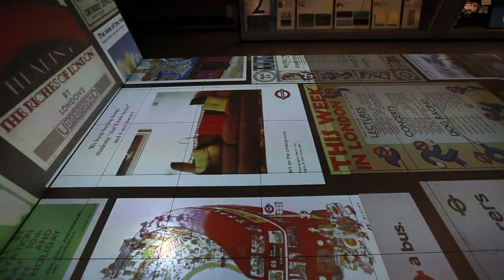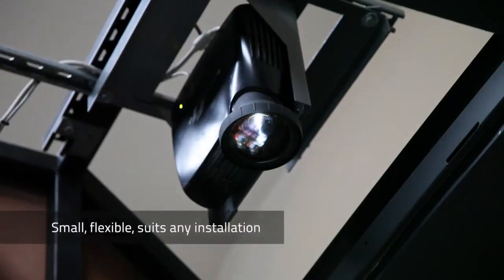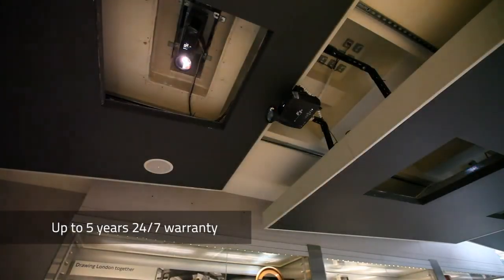For this, certainly for the design gallery, the F1 shone out as being the projector we had to use. Its ability to be mounted in different directions, its off-axis projection meant that we could actually squeeze this seamless large screen onto the floor into what is an incredibly complicated ceiling structure, which we couldn't achieve with another projector.